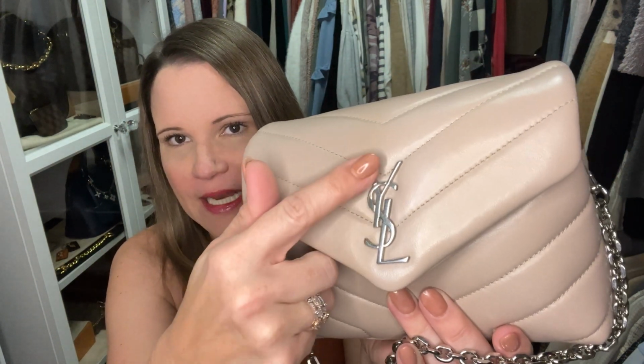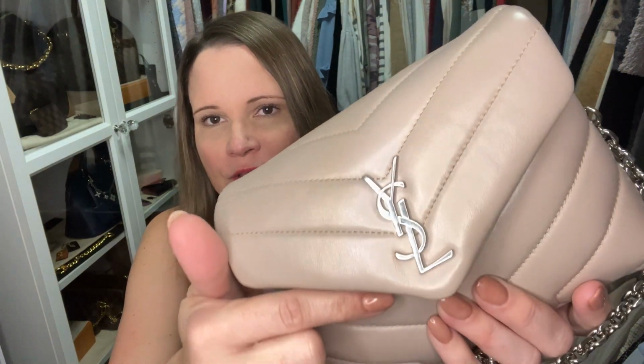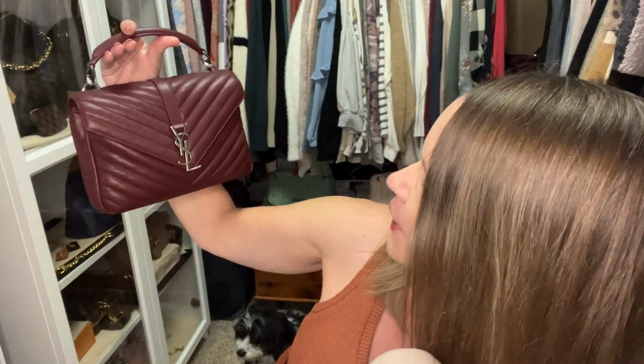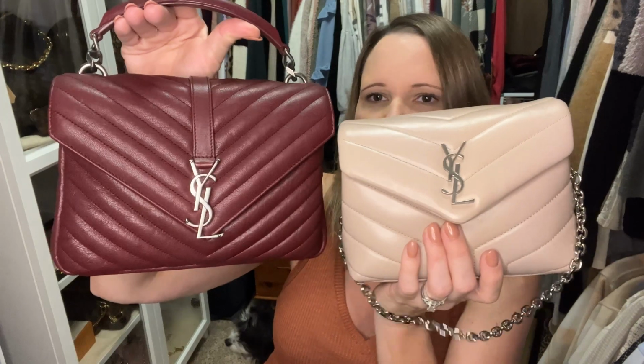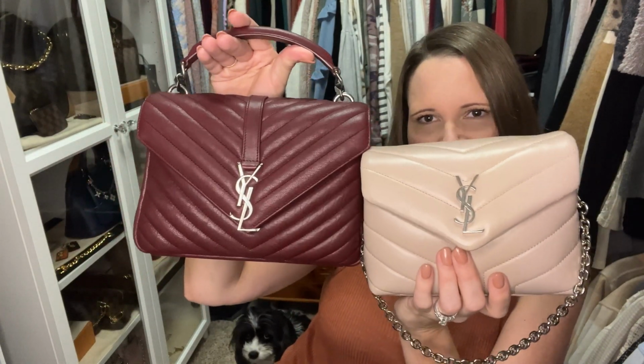And the hardware is an antique nickel, but I did get one that isn't quite as antiqued. That can vary depending on bag to bag. And my Saint Laurent bags that have silver hardware are all pretty shiny, not very blackened, except for this one. It's a little darker, I think. Hold on. Well, I can't see. Yeah, I think this one's a little darker than this one is in terms of the hardware. But then when the light shines on it, I'm not so sure. But this is my Toy Lulu size toy in the light natural color.